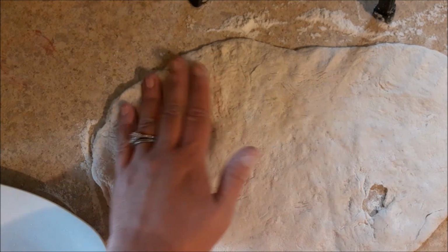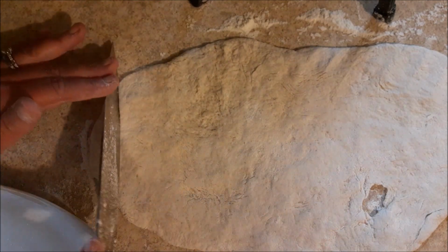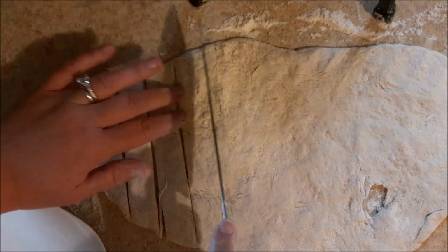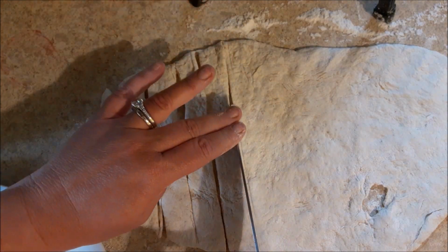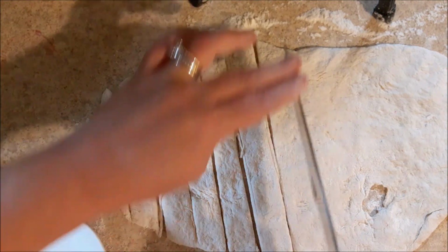North Carolina's pastry, chicken and pastry. I'm going for a little bit thicker. And then you just cut them to the size that you want, as many as you want. You can double the recipe. I didn't use the rolling pin. A lot of times I will. I didn't use it today because I didn't want to wash it.